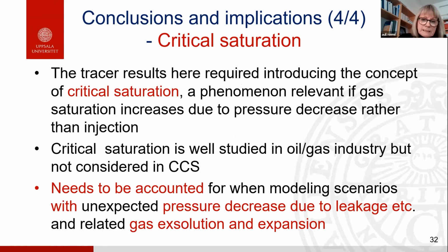Like I said, it's well studied in the oil and gas industry, but not really considered in CCS. Sally Benson's group has done some laboratory experiments where they have observed this kind of thing, but in the field I haven't seen it. So it needs to be accounted for when modeling scenarios where there is an unexpected pressure decrease due to leakage or something, and that can then lead to gas solution expansion.